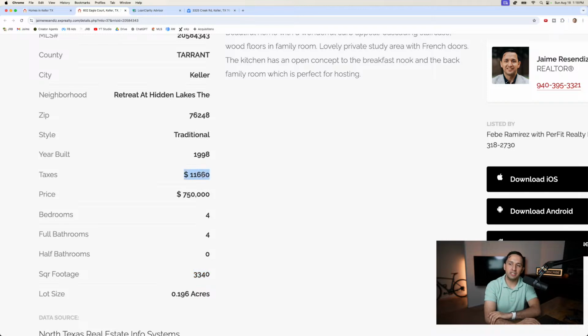Taxes, don't get married to this number. I know this might feel a little bit high already, but don't get married to this number. Taxes, these are the ones that the present homeowner is paying. This does not mean these are the property taxes that you're going to be paying. So with the tax number, it's good to see it here because it lets you know how much they have been paying.